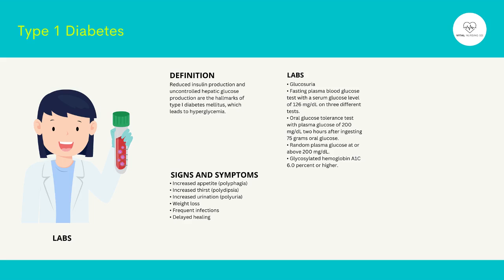Okay, let's move on and learn about treatments for type 1 diabetes. This disease requires regular monitoring of blood glucose. The use of insulin is to maintain normal blood glucose levels. Medication and a diabetic diet are needed.